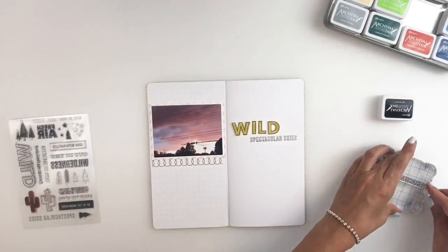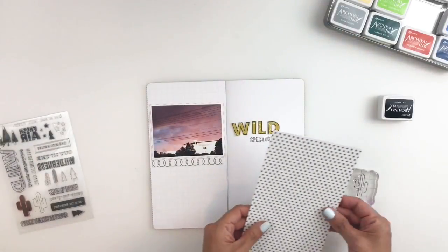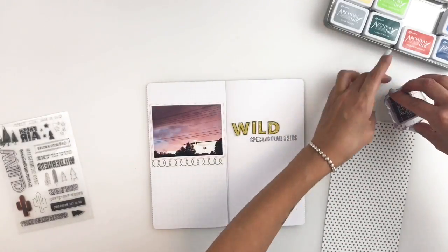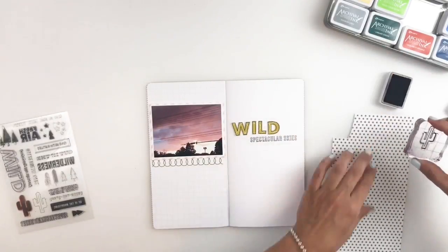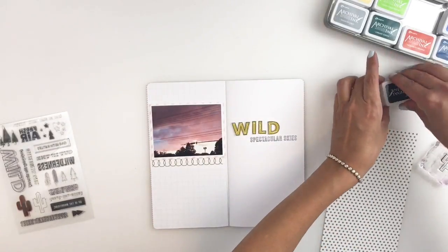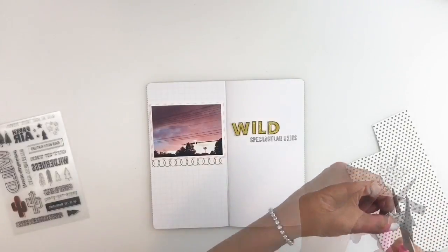Now I'm going to go back to that stamp set and grab that cactus. Now I know we don't have cactuses in Georgia, but it is the cutest stamp and I had to use it. So I decided to use some green polka dotted paper. I will stamp it out and stick it right next to the word Wild.